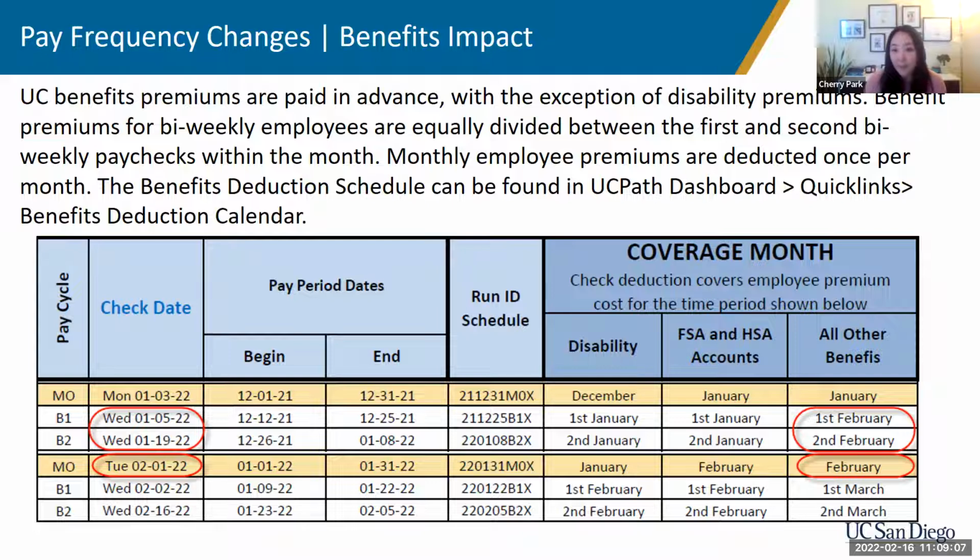Depending on the timing of the transaction and entry into UCPath, the effective date of change and transaction approval within UCPath, an employee may experience a deduction in their first or second biweekly check and the deduction on the monthly check. And you can see the dates right here. Next.